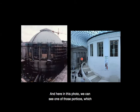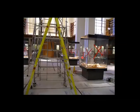And here in this photo, we can see one of those porticos, which in Victorian times was open to the air, and nowadays is undercover. And that is the doorway leading into the Egyptian Sculptures Gallery 4.